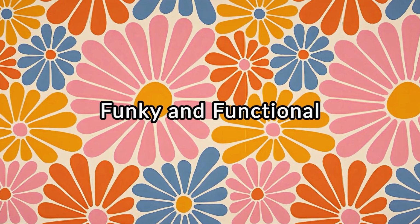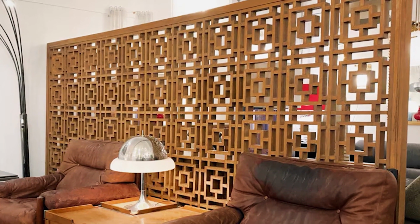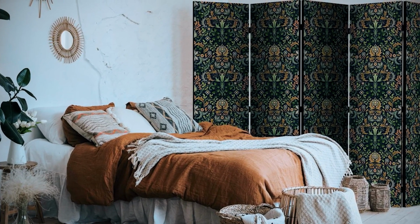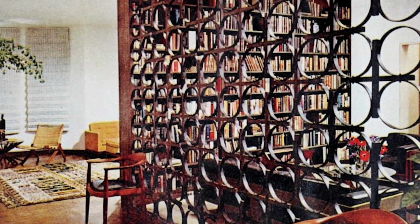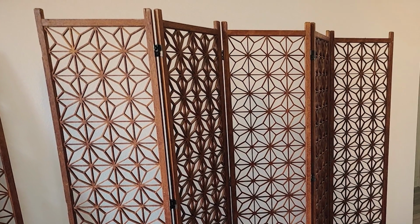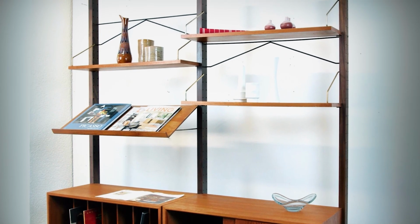Funky and functional. Funky room dividers saw their heyday in the 1960s and 1970s, coinciding with experimental design and open floor plans. Companies like Herman Miller and Knoll produced some high-end designer versions, while countless smaller manufacturers and DIY enthusiasts created their own interpretations. Dividers were used to create separate areas within an open space without the permanence of a wall. They came in various styles and materials, including wooden screens with geometric cutouts, macrame hanging dividers, modular shelving units, beaded curtains, and tension pole dividers with attached shelves or cabinets.